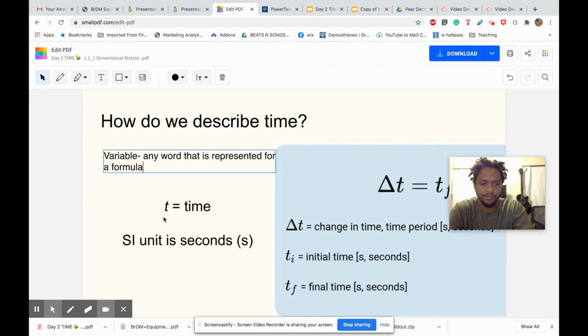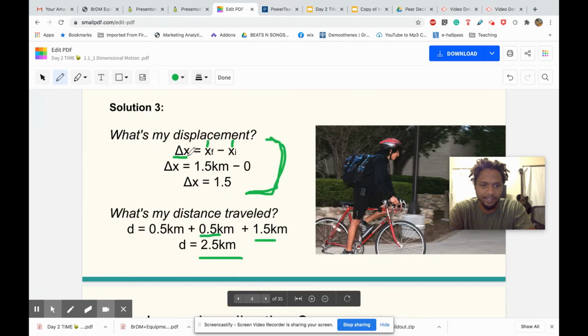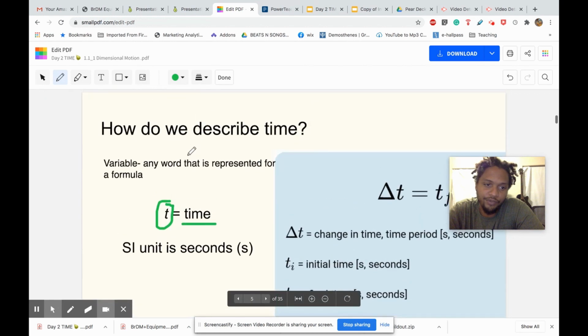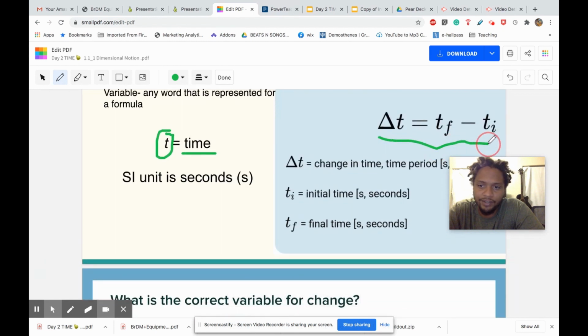Okay, so for instance, we have this one right here. T. This is the variable for time. So T is your variable for time. And we also remember that on the last question, X is your variable for position. We should remember that one. So T is your variable for time, and this is your formula to find out your change in time. So your change in a certain time period. And we did write this note down already on Monday, so we should have this already in.